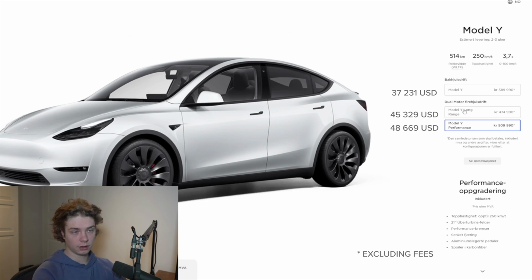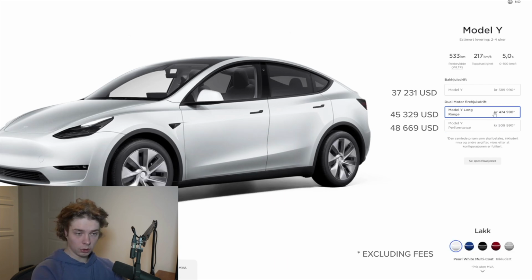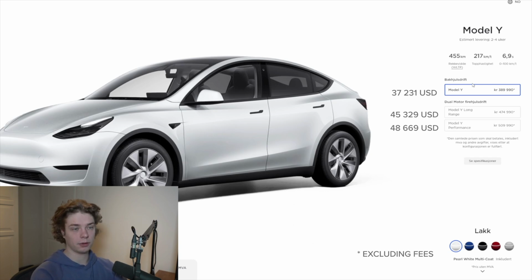The Model Y Performance has a price of 510,000 Norwegian kroner. The Model Y Long Range and the rear-wheel drive have a major price difference, and this is a very large price difference for Tesla to have, because this is of course all-wheel drive, and it also has a larger battery. Like you can see, it has a range of 533 kilometers, while the rear-wheel drive just has a range of 455 kilometers by the WLTP standard, which is super optimistic. You will never get this range. Anyways, there is a major price difference between these two.